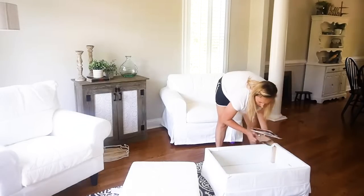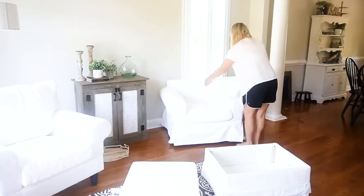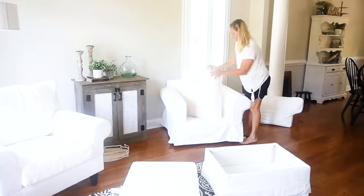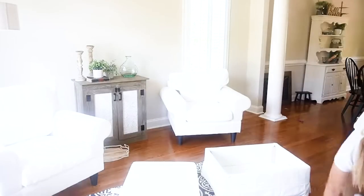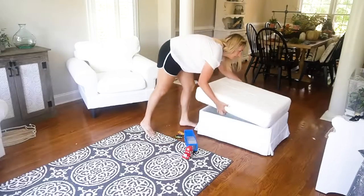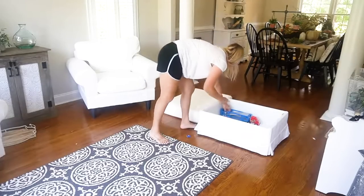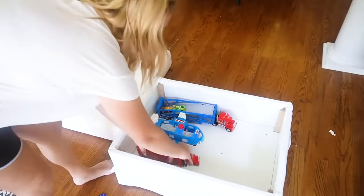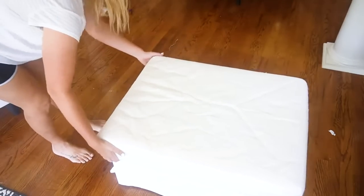I feel like people always ask me when they come over, where the heck do you keep your toys? It doesn't even look like you have kids. And that is because I try really hard to store everything in closed containers so you cannot see them. So these ottomans are a great use of space. This is where I keep Grayson's trucks. He loves to just kind of pull them out throughout the day, and then they're really easy to put away when he's done.